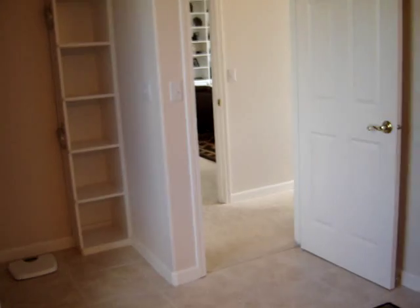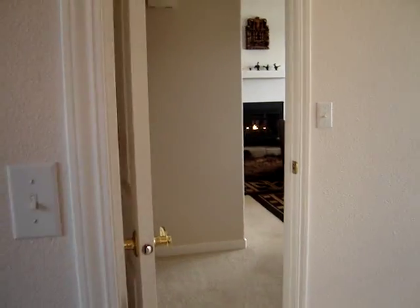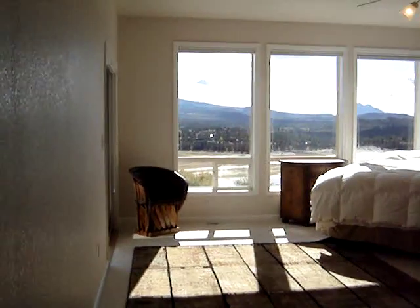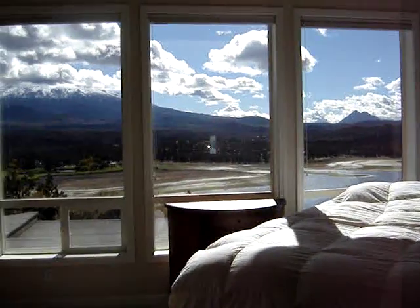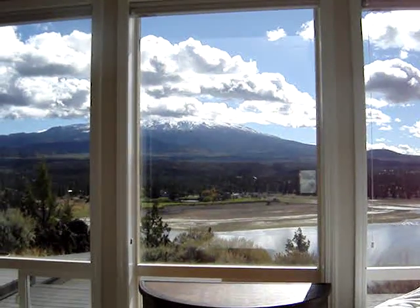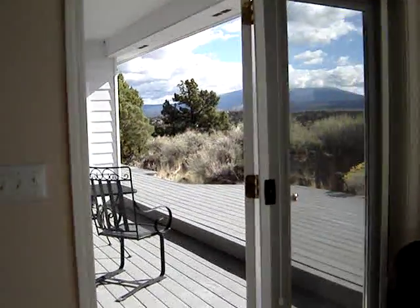I'm going to go into the master bedroom portion. You can see the gas fireplace in the distance. We'll get to the living room in a minute. But look at this master. Enormous. And this was built for the view, and look at it. Leads right out onto the deck for good reason.